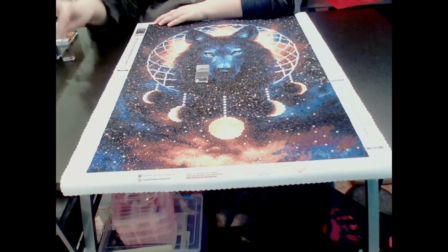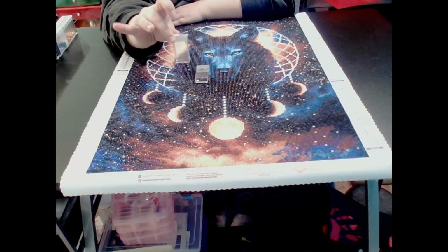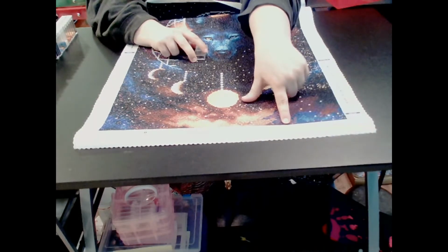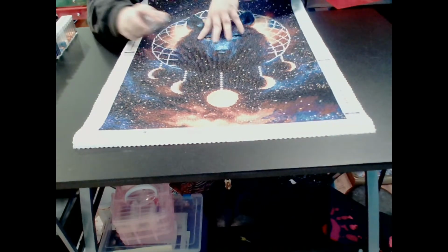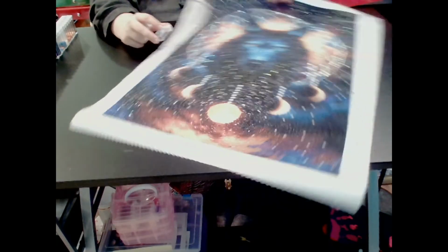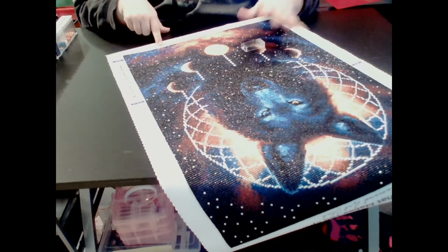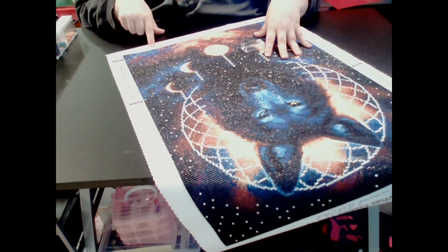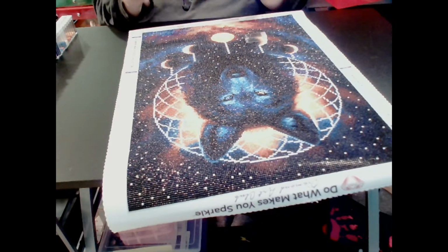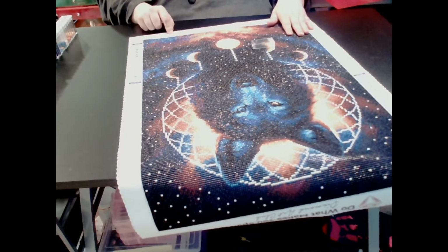Now I was afraid of running out of 815, but again, Diamond Art Club does have this wonderful warranty, which is right here as well on the canvases. And the warranty is basically a lifetime warranty for the drills. So basically, if you lose a diamond or your artwork is damaged, so the canvas as well, it comes with a lifetime warranty from Diamond Art Club.